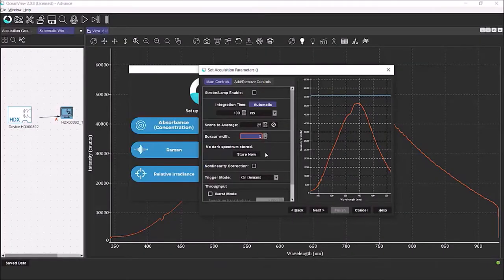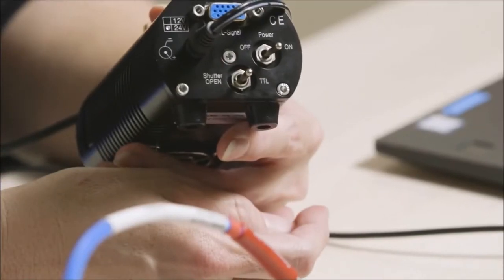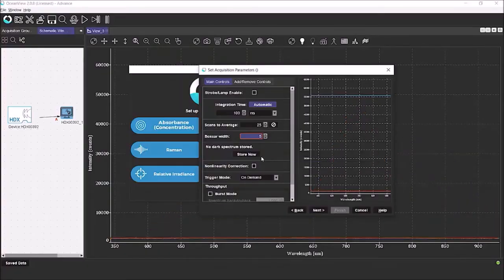The next step that the wizard will ask you to do is to store a dark spectrum. We're going to close the shutter on our light source so no light is getting into the spectrometer. Once you've collected your dark spectrum, the next step is to turn on linearity correction. We're just going to place a check in that checkbox, and that's going to give us the most linear data that we can get out of the spectrometer.